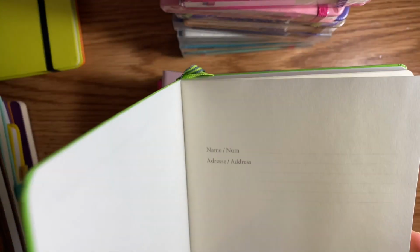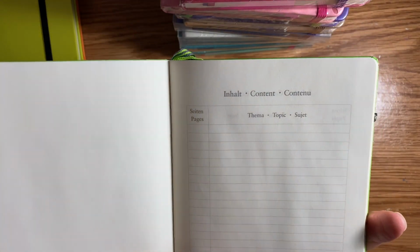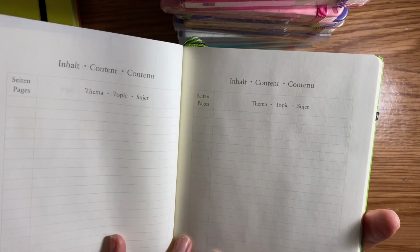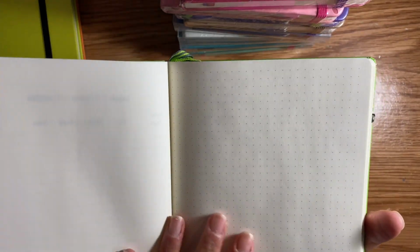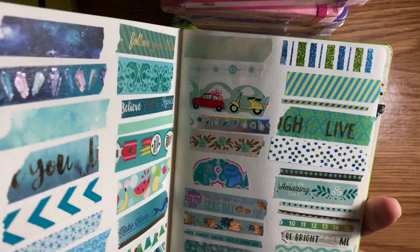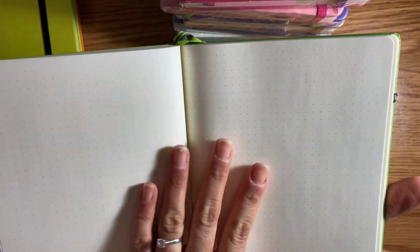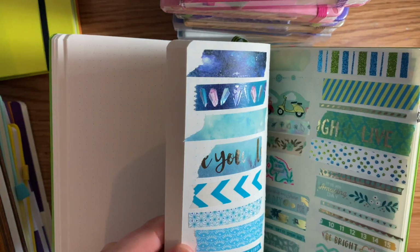So in this one, obviously you have room for your name and address. Here there is an index or a contents page, and you do get 3 of those pages, and then you have a blank page, and then it jumps into your dot grid. So generally the other thing that I look for is, and this is one that I've done my washi tape in, so I just didn't want to crack open the new plastic on my new ones. And this one I will be using as a bullet journal. I just decided to use it for washi tape.